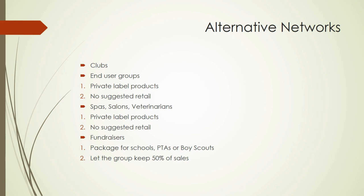Fundraisers, this can be really big. You could do schools, PTAs, Boy Scouts. All you do here is you just give them the product, and they could be selling it at games, they could be selling it at events, they could be selling it at fairs, and let them make 50% of the profit. Again, though, you just give the product to them, put their name on it if they want, and then let them set their own price.